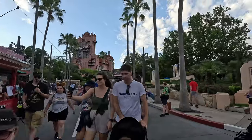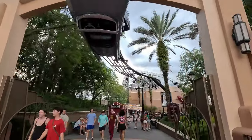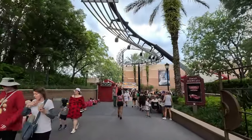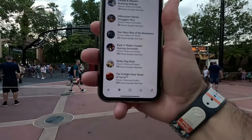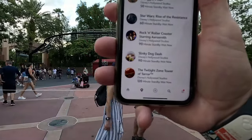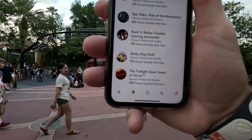That's fine. And it's finally a little busier back here because it's open. It's 7:19 p.m. Busy night in the park. Look at that, 90, 90, 120. And that's Rock 'n' Roller Coaster, Slinky Dog, Tower of Terror.